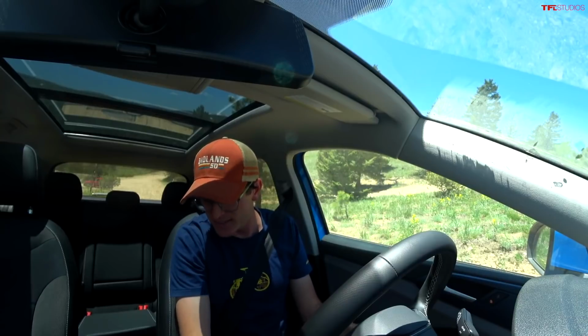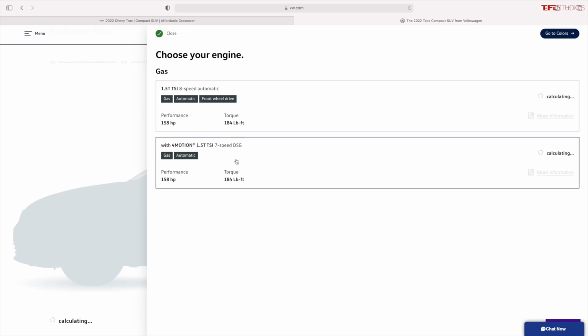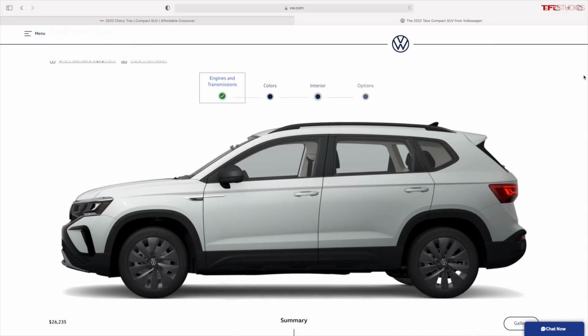So the 4Motion with the 1.5 and the 7-speed DSG, which is the trans you're talking about, is $26,235. But what's the car that you wanted to mention that I interrupted you about? Well, you said the wrong word. You said car. What is it? There's a vehicle that's not a car. Oh, the Maverick. Exactly. Oh, that's an interesting one. Yeah, why don't you go to that one? Because I think that would be the one that I would pick at this moment.